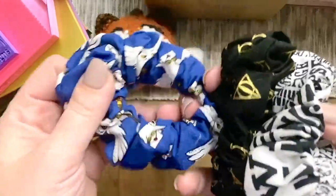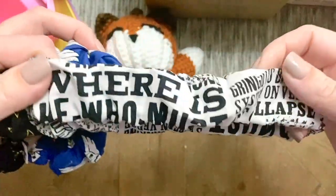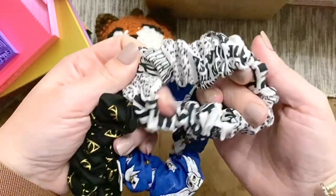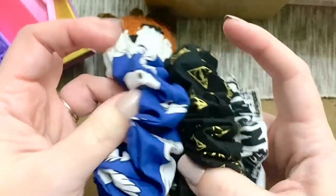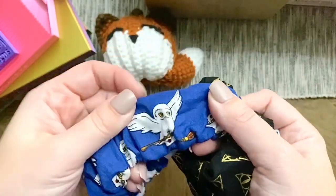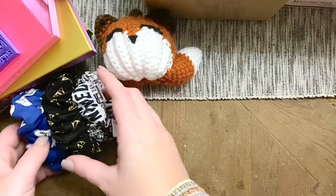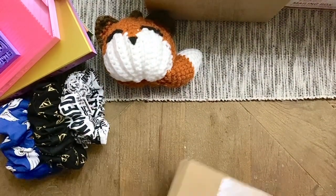Muni makes scrunchies. These are all Harry Potter themed, and I'm so excited. I use scrunchies in my hair, and I wear them just on my wrist. I love it. Look at that Deathly Hallows print. Look at the Hedwig owls. Oh my gosh. Thank you so much, Muni. That is so, so sweet, you guys. Seriously, this community is so sweet and just the best.